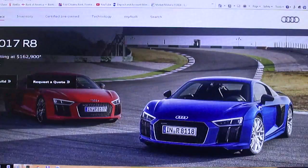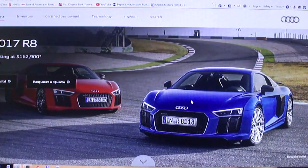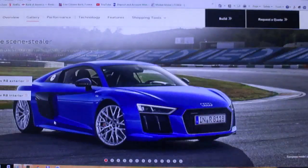Now we're getting to the good stuff, guys. I present you with the 2017 Audi R8, Audi's contribution to the supercar world. This car will cost $162,900. Let me repeat that one more time: $162,900, and this is their contribution to the supercar world. All right, let's go to the gallery real quick.